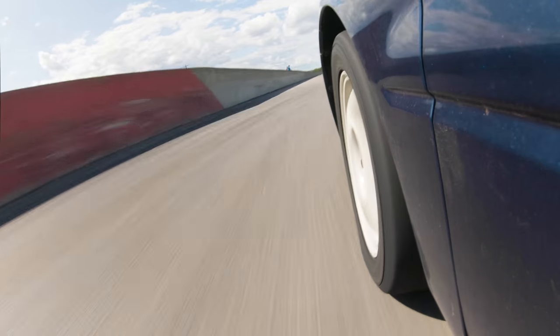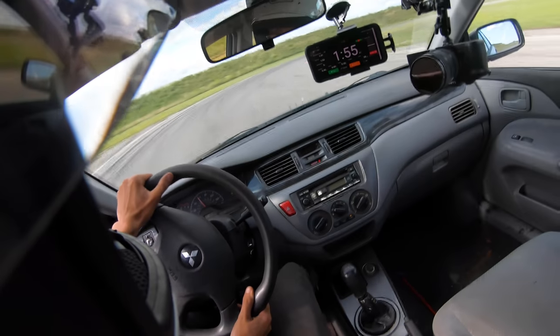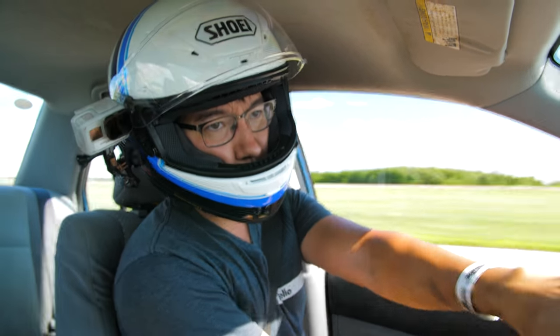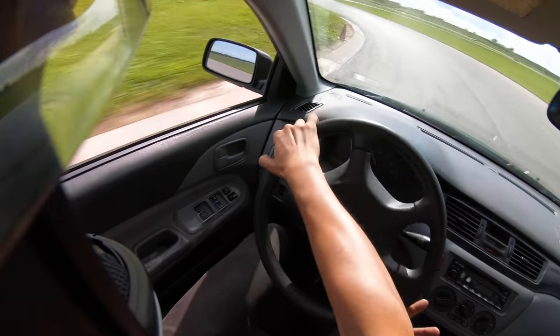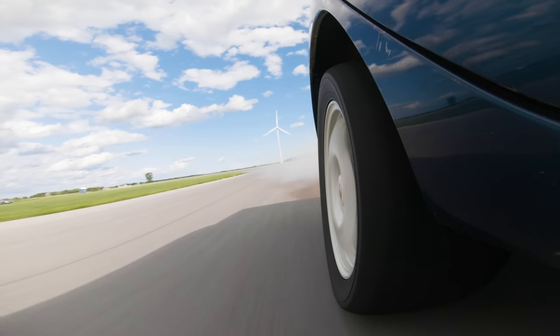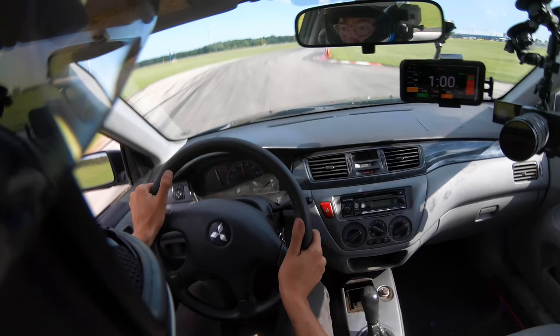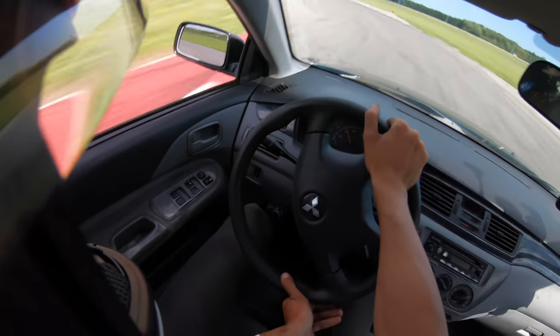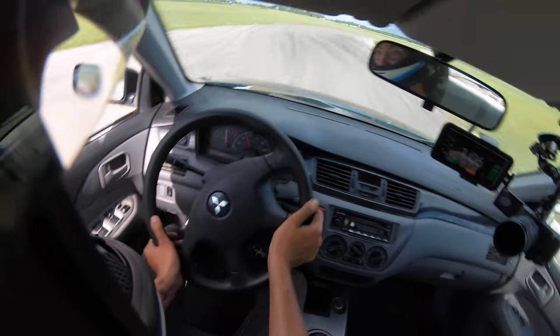This is it. Let's see what I can put down. Every time I go full throttle, I just get a bunch of smoke out the back. Brave through the chicane. That was pretty good, I feel, for me.